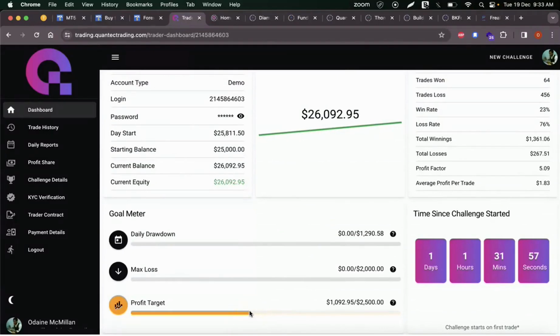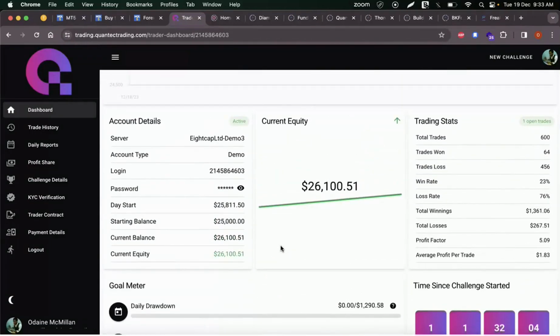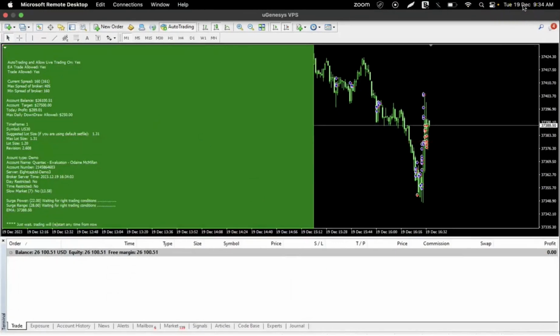So let's see if we pass it today. It's possible. We can definitely pass the challenge today, but I'm thinking tomorrow because like I said, it's December and the market is very slow. So I'm hoping to get this wrapped up by tomorrow, Wednesday, because today is Tuesday, December 19th. Tomorrow is the 20th. The market is going to get very slow because everybody's going to be on holiday. So fingers crossed that we do this.